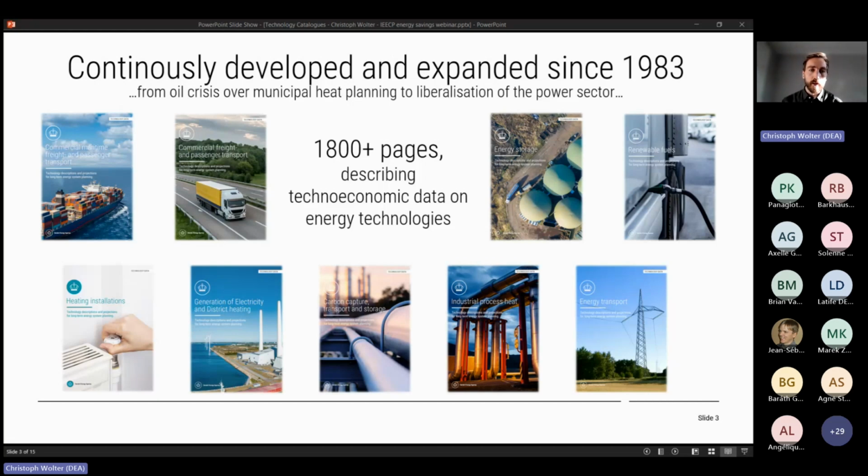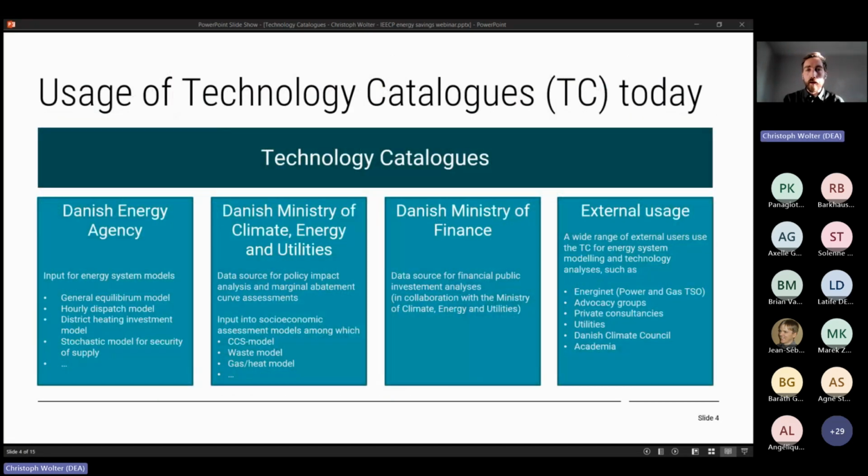Of course, this data set, those 9 reports that we have right now, is something that we have developed over time. It didn't come from one day to the next, but we see a big value in it for our own planning, and we also see it being used in other institutions here in Denmark, but also further all around the globe, actually. As I was saying, there are several uses of it.